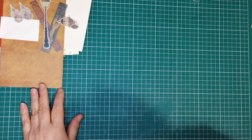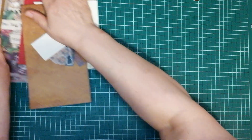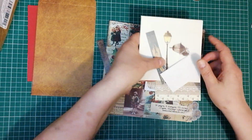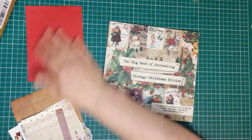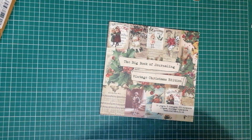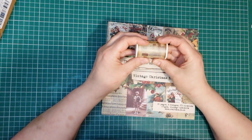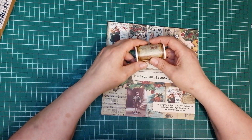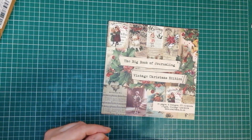So that was the other reason I decided to redo the video, apart from my obvious disappointment in my voice. So here we go. I won't be using these today. I don't think I'll use the vellum stickers anymore because I won't have enough for everything. So yeah, they're gone. I'm going to be left with the Big Book of Journaling, Vintage Christmas Edition. I can't say it. And yeah, the washi tape's not Christmassy, but it's fabulous in a non-Christmassy kind of way. Right, I'll shut up about that now and we'll crack on with what we're doing.